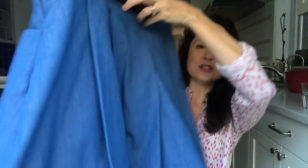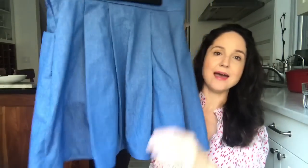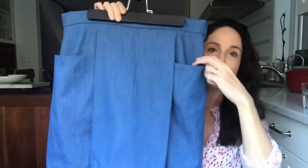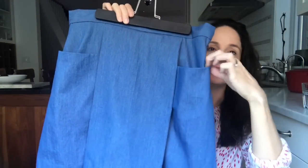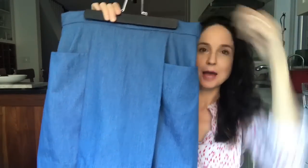The pattern is so beautiful. Let me show you these gorgeous pleats on the back. And I love that the pockets are slightly outset. So when you're sewing them, you have to stay stitched down the side, and you see that they come out a bit and it looks wrong. And she says in the instructions, it's not wrong, it's right. The instructions are amazing, by the way. They're really good. Plus there's a free sew along on her YouTube channel, which I use quite a bit.